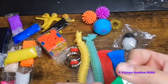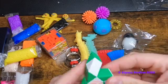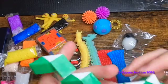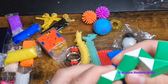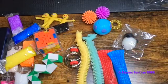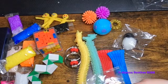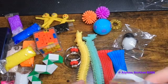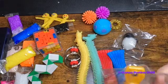I actually have something a little like this, but not quite. What I have, you're meant to form it into different formations, different puzzle formations. This one, I believe you just twist around. Let's see, what else do we have? Looks like a very tiny fidget spinner. I assume it's so small because the box is marketed for children as young as 3.